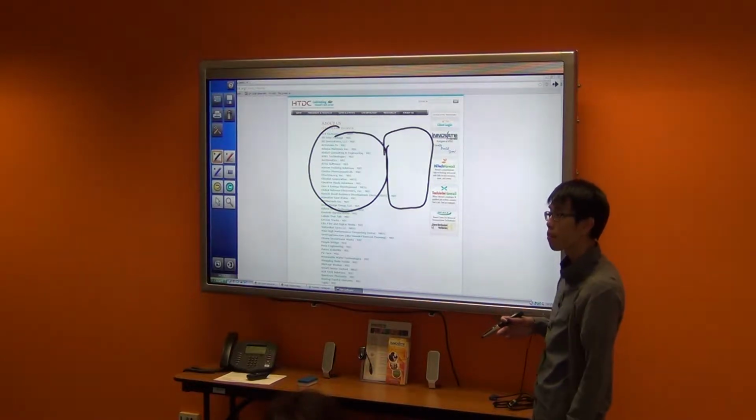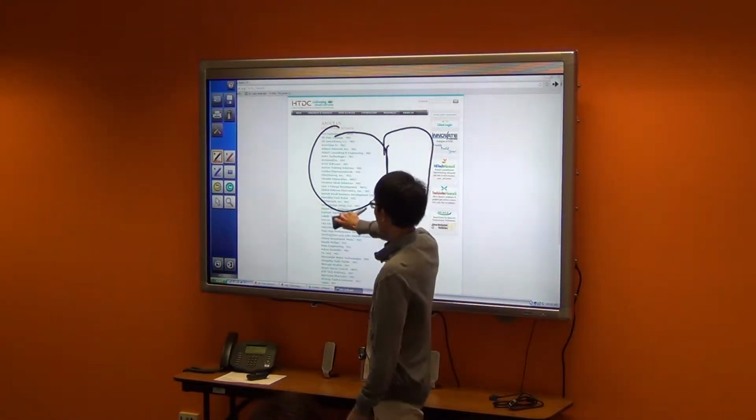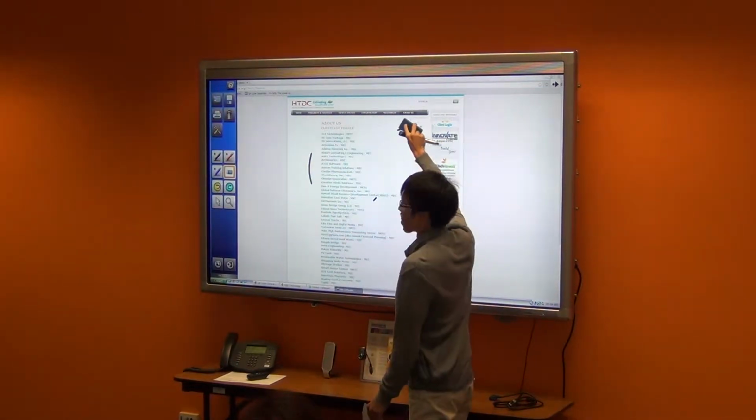Okay. So Kevin, how do you erase those circles that you did at first? We have an eraser. Oh, yeah, we have an eraser. This is an eraser. It's not a cleaner, okay? It's an eraser.